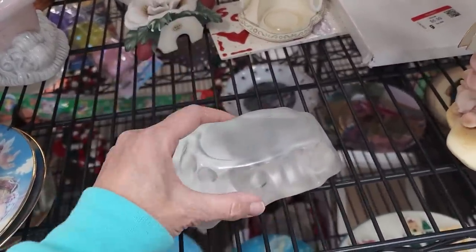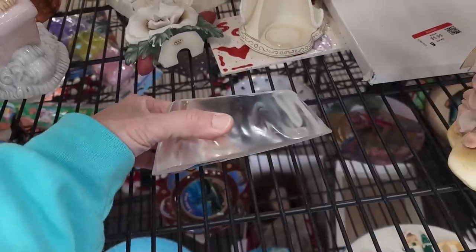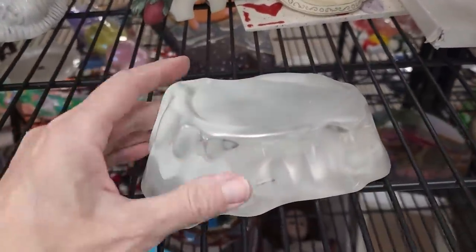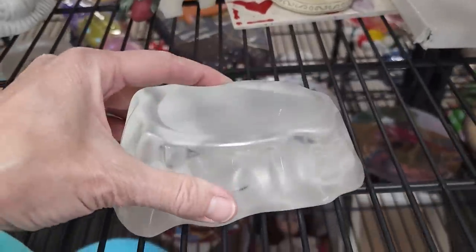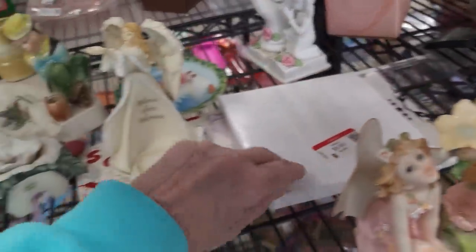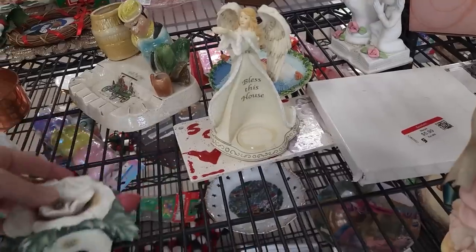I'm looking at the... What would you put on this? Like, I'm sure some figurine went on this, but what could it be used for now? You know what? I feel like I have some little seals and stuff that would find a happy home on that. I just don't know if I want to pay $5 for it. If it wasn't five, I might have picked it up.